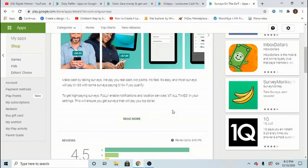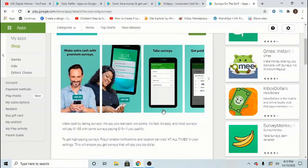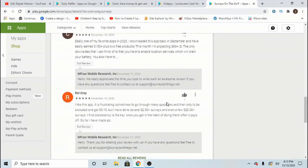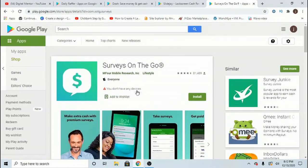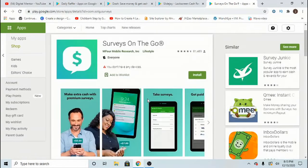Now, this has a 4.5 star rating. Also really high rated, which is another reason why I'm doing a video on this. This one's not as well known as Daily Raffle or Dosh or Sly Joy, but Surveys on the Go is an awesome app to be able to get paid just from playing around on your phone. You can't make money any easier than this. They have a bunch of good reviews, 81,489 total, actually. So there are a lot of people that are making reviews, and they've rated this with a 4.5 star rating.